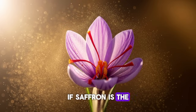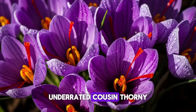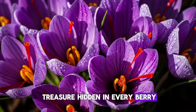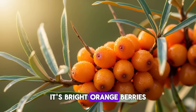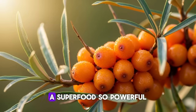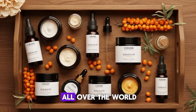If saffron is the queen of profitable crops, our next plant is the rugged, underrated cousin. Thorny, tough, but with golden treasure hidden in every berry. Now, this one's for gardeners who love a challenge that pays off. Sea buckthorn is a cold, hardy shrub that can handle snow, wind, and even poor soil. But what it gives in return is nothing short of amazing. Its bright orange berries are packed with vitamin C, omega fatty acids, and antioxidants, a superfood so powerful it's used in skincare, health drinks, and supplements all over the world.